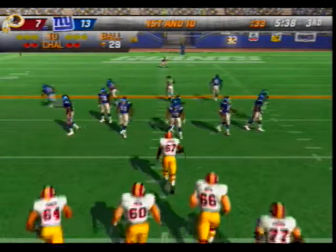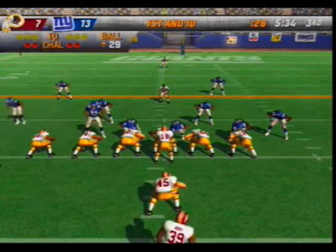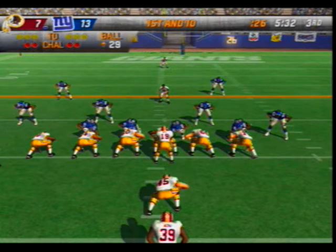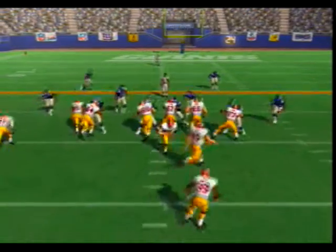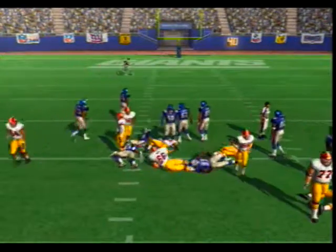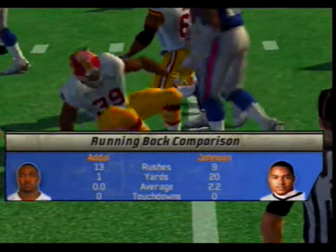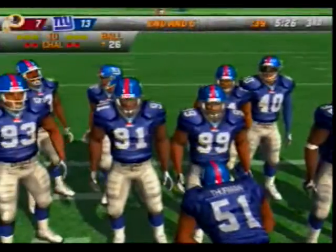First and 10. Ball on the 29-yard line. New York lines up in a 4-3. Hands it off to the back. Can't bring him down. Number 21 is there on the stop at the 26. So let's take a look at how this back compares to the opposition.